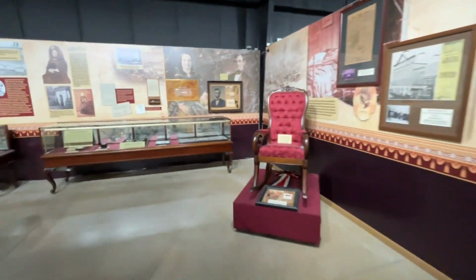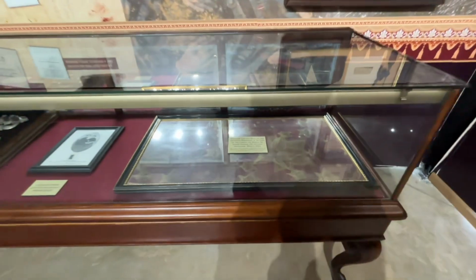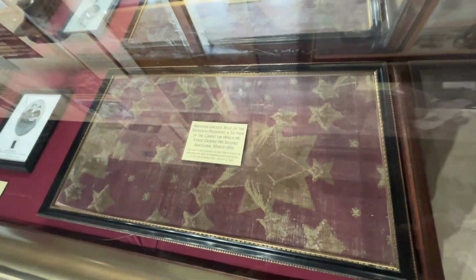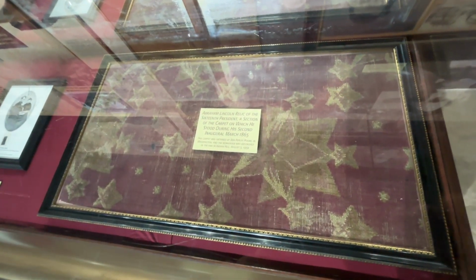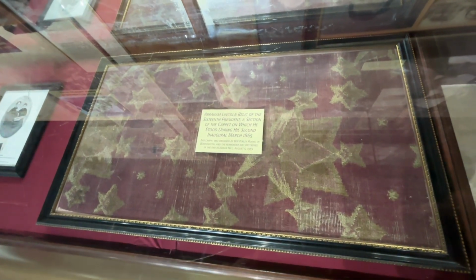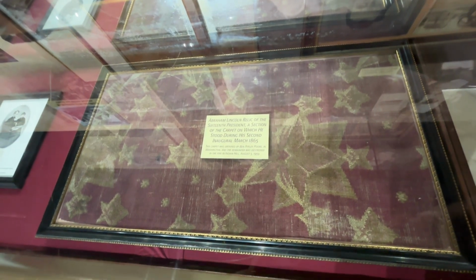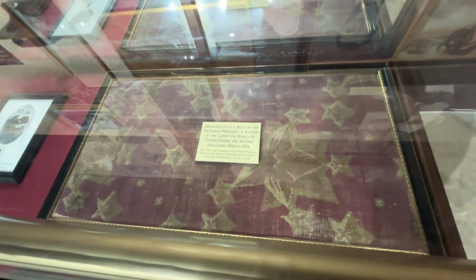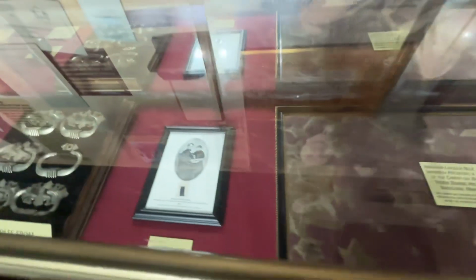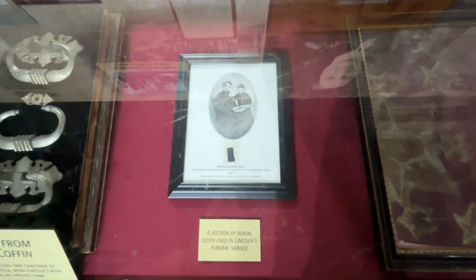And just over here are some of my favorite Lincoln relics that exist anywhere. Now here, let me try to get a better view of it, but this is a section of the carpet on which Lincoln stood during his second inaugural address. So this carpet was obtained by Ben Perley Poor in Washington, and the remainder was destroyed in the fire in Indian Hill in 1959. This is a section of burial cloth used in Lincoln's funeral service.